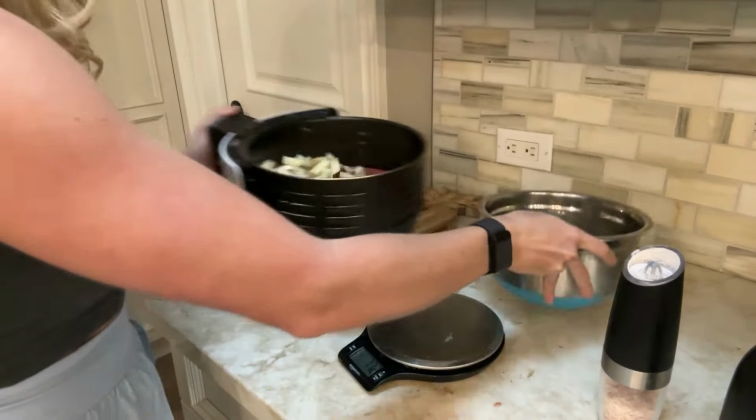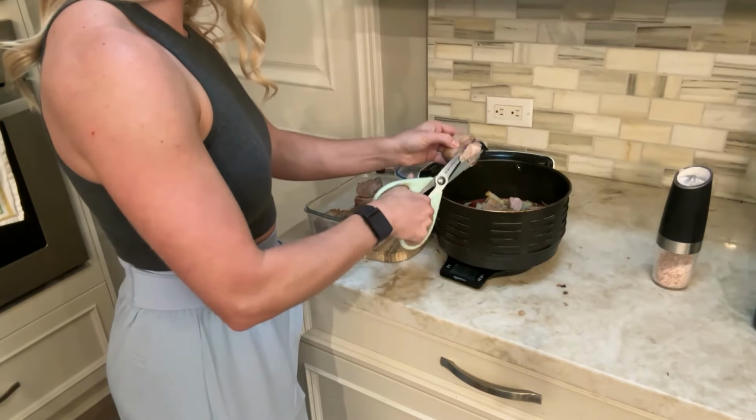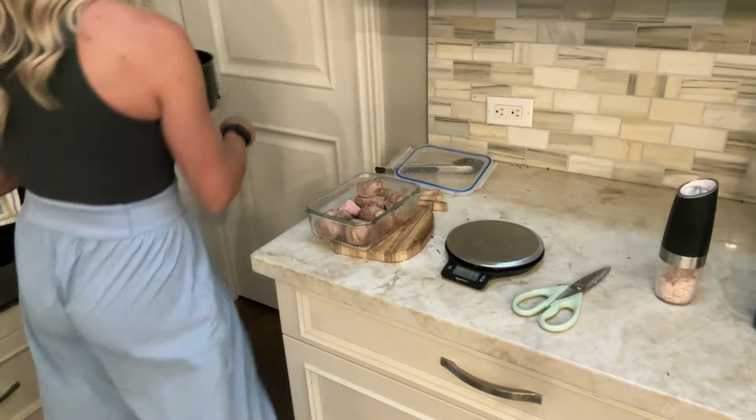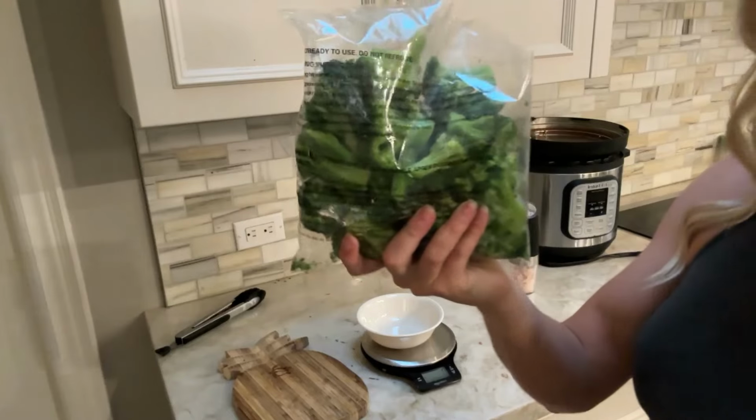And then once that's done, I'm going to add the pork tenderloin that I had cooked previously, cut it into little bits, and then air fry it all together so that everything comes out nice and crispy. Pair it with a side of broccoli because vegetables, add some ketchup and go from there.